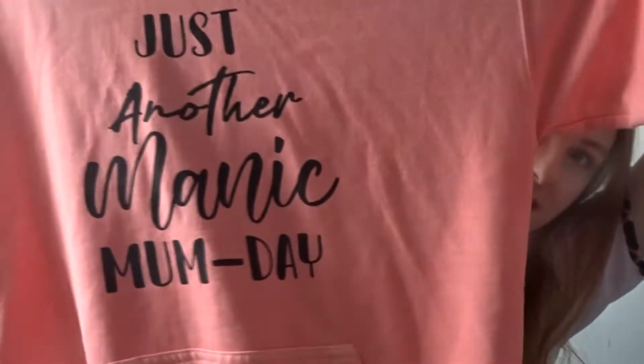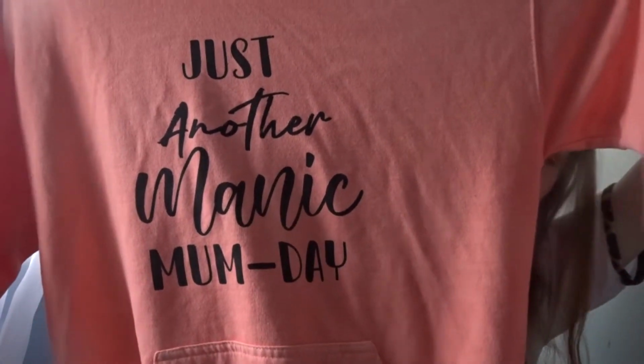All of my jumpers are either grey or black, and they're all a little bit boring in that sense. There's nothing quite colourful. And I thought, you know what? This is the perfect time of year at the moment because it's May and you want something that feels a little bit summery but it's cold. So I thought this was the perfect type of thing. And then it just says, just another manic mum day. I can't even see if you can read that. Just another manic mum day.